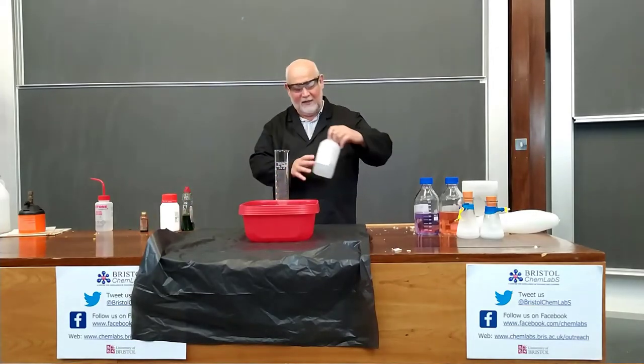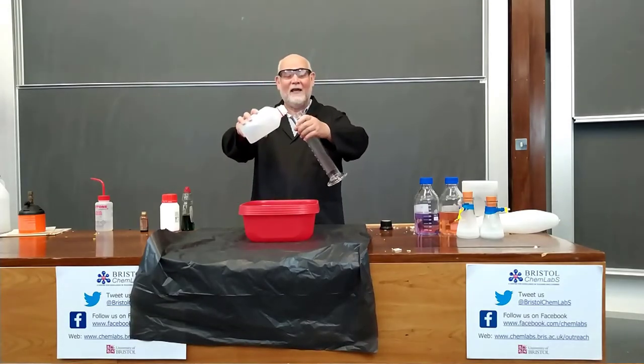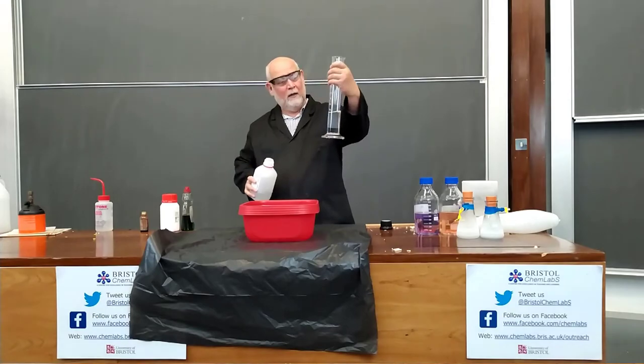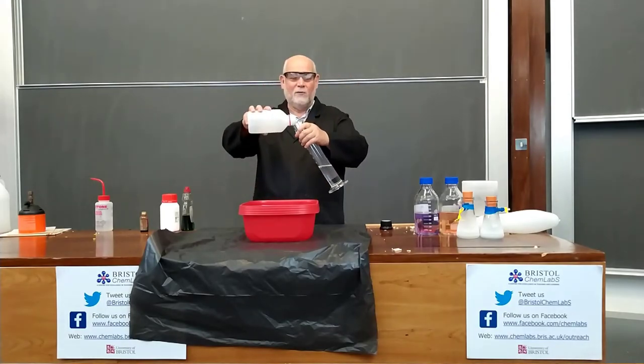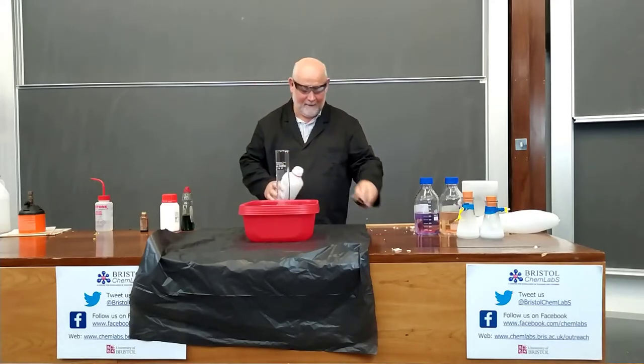Hydrogen peroxide is an unstable chemical. It wants to fall apart. It wants to break up. And we can use the words dissociate or decompose for breaking up if we want to. Now, I'm going to use about 10 pounds worth of this chemical. It's about 200 cubic centimetres.